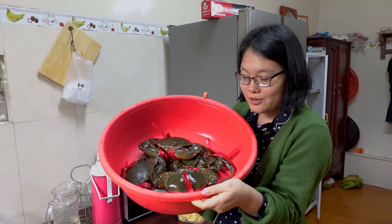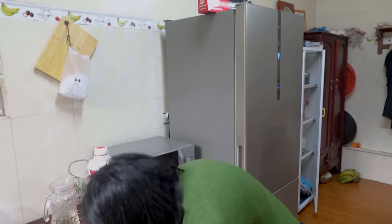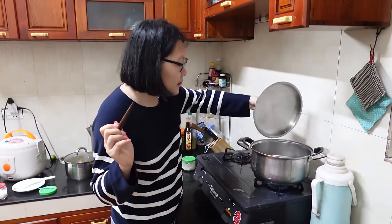Mmm, it's so good. Oh, so crunchy and sweet and tasty. My mom knows that I love seafood, so she bought crabs today. We're gonna eat them later. So we are making soup at the moment.